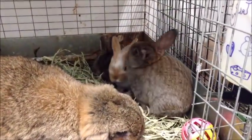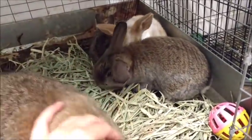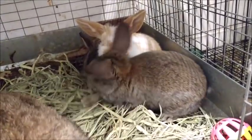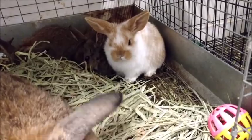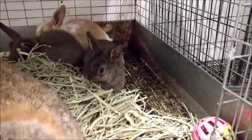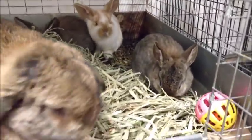So we have named them, and I think their names are pretty fun. They're not really any theme or anything, but these guys are 5 weeks old now, and yes, their ears aren't lopped yet because it has been colder. Usually in the colder weather, the ears will take longer to lop just because it's colder.